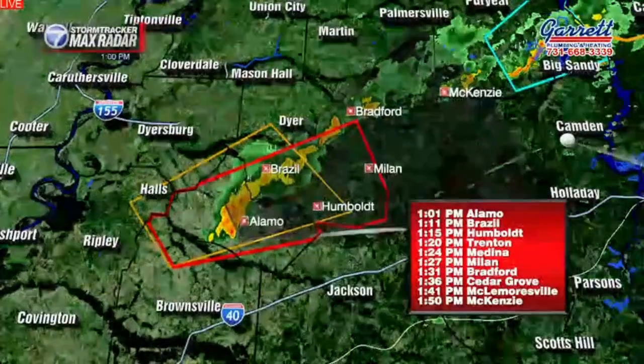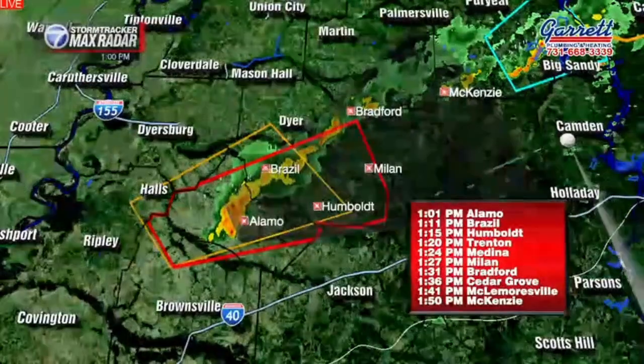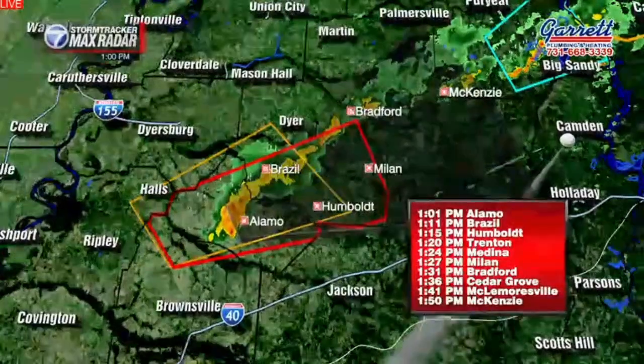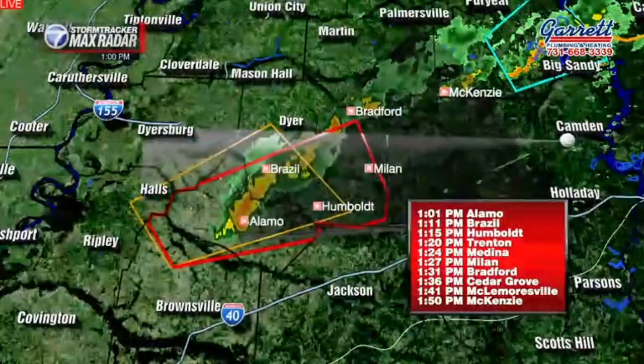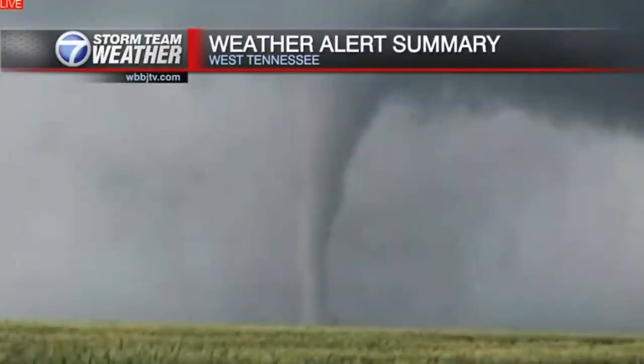And again, we're not seeing this tighten up any. I don't think I'm seeing a wall cloud here. Maybe some lowering there, but we're not really seeing it tighten up, and hopefully we don't. But if we do, we want to give you as much time as possible to prepare should that happen.